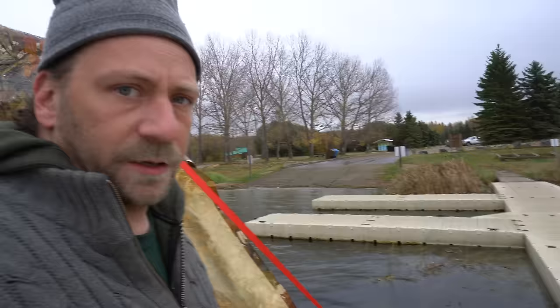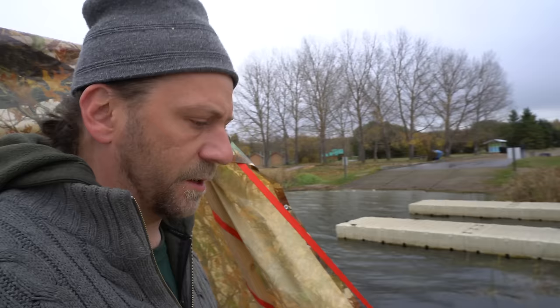Well, with a bit of a storm rolling in, we've decided we're gonna pack up and head back home. But it was a great success. It worked out really good.